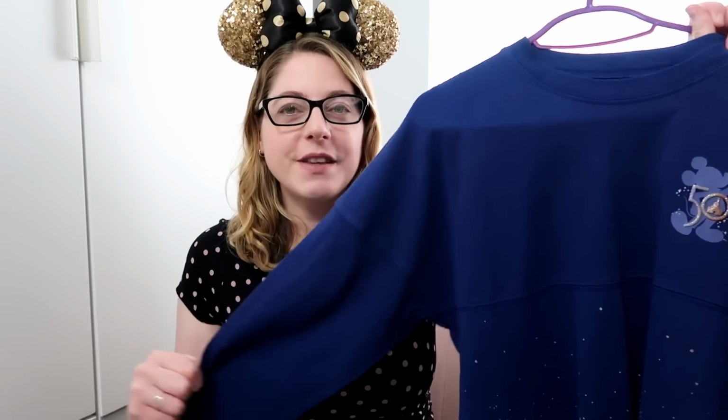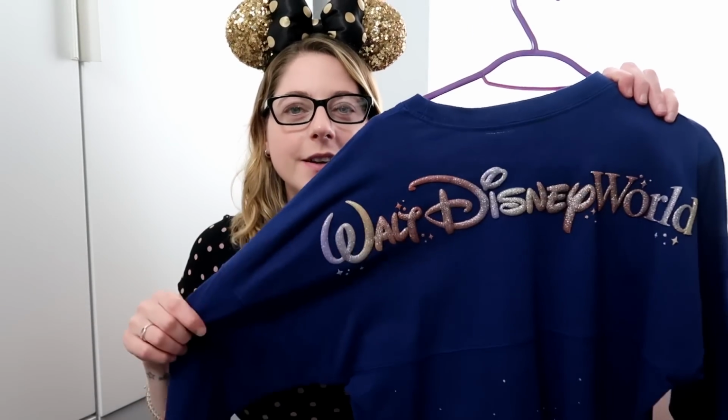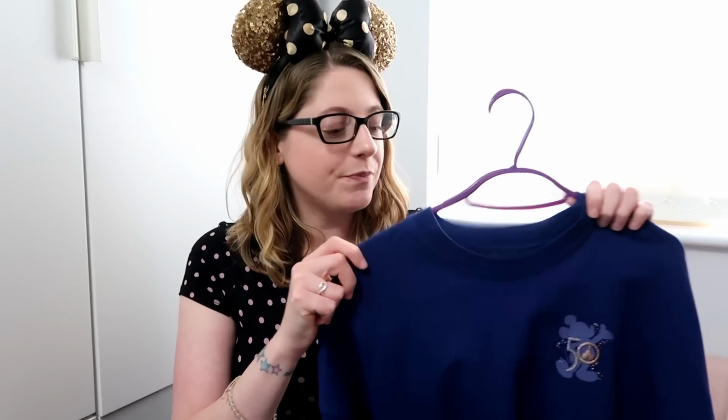So Oscar chose this 50th celebration spirit jersey for himself. And I have to say, I am so jealous. The whole time on our trip I was hunting for the adult version of the 50th celebration jersey, which whenever I asked a cast member, they were like, I don't know, it could come back in stock, we don't know what comes in day to day. And so therefore I just kept hunting for it around the parks, but nope, no joy, didn't manage to get it in my size, but Oscar managed to get it in his size, which he is very happy about. And it is so pretty with all the iridescent print on the back.